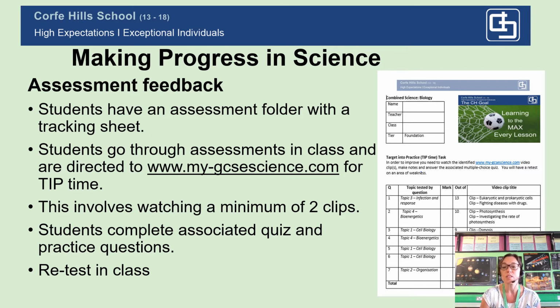All students in the school have access to My GCSE Science. It is simply just a case of your child's email address, and the login password is CHS, capital C, capital H, capital S, and they should be able to access that website now.